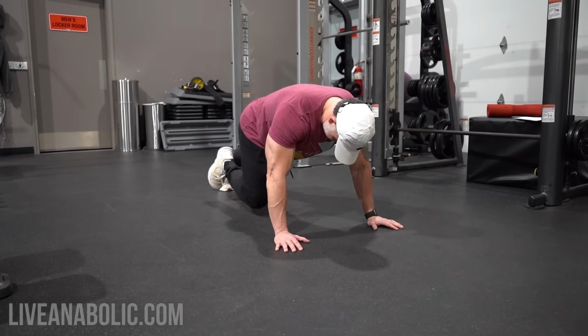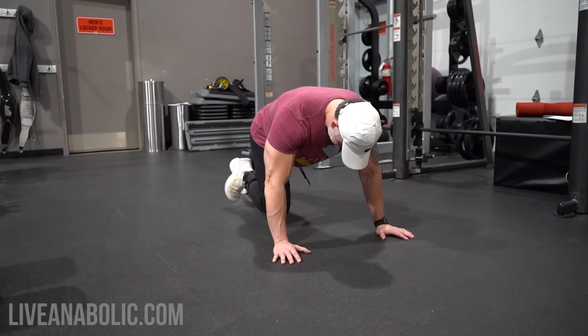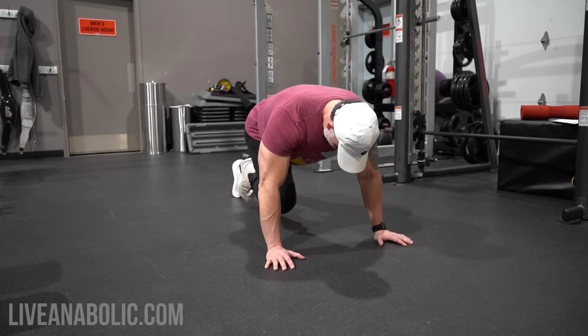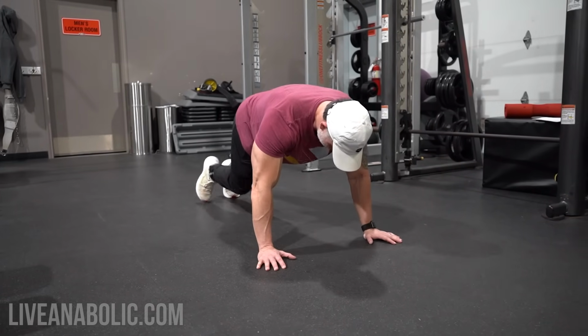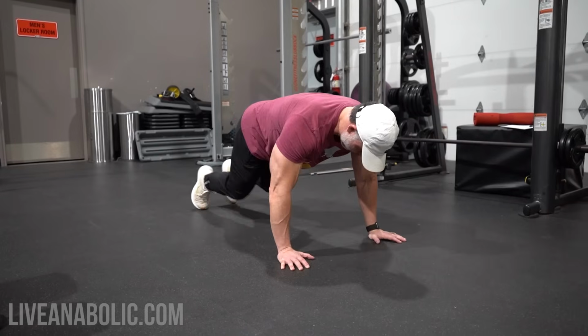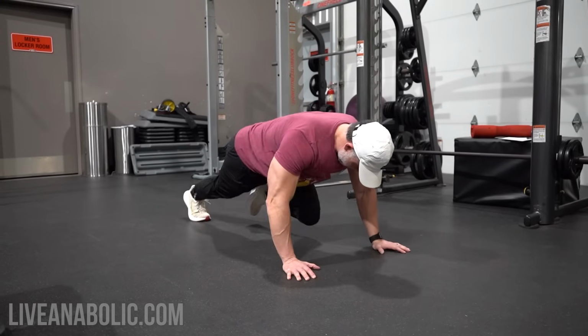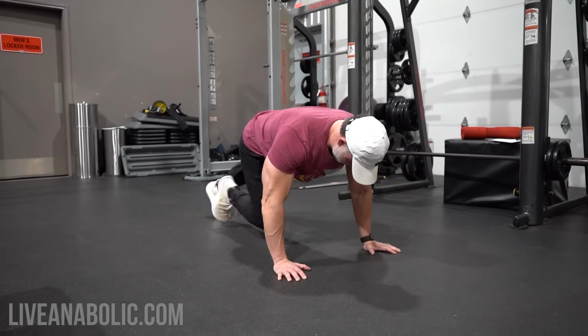You can march these out, basically just one leg at a time, get that one knee up, get it back, get the other one up, get it back. More of a marching motion. And as you get stronger and in better shape, then you can turn this into a jog. You can move a little bit faster with this. And once you become advanced, you can turn this into an all-out sprint, man.